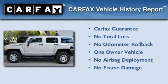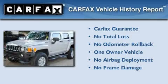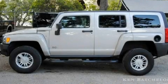This Hummer has had only one owner, and it qualifies for the Carfax buyback guarantee. This vehicle is sure to sell fast. Call and arrange your test drive today.